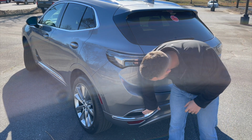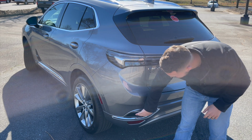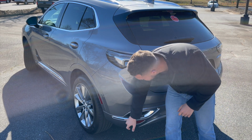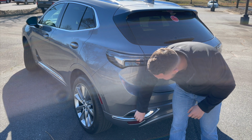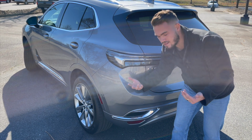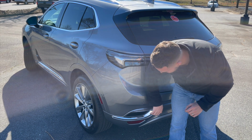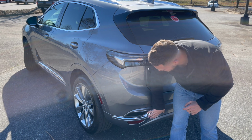Now, going down here, these are fake. These are not going to be real exhaust tips, but design-wise, that's how it's designed. You do have chrome surrounding it. I will say I wish they would have done a true exhaust tip. I understand why, because a lot of car companies are going away from that, but they could have done something there. But stylistically, it does look very, very nice.